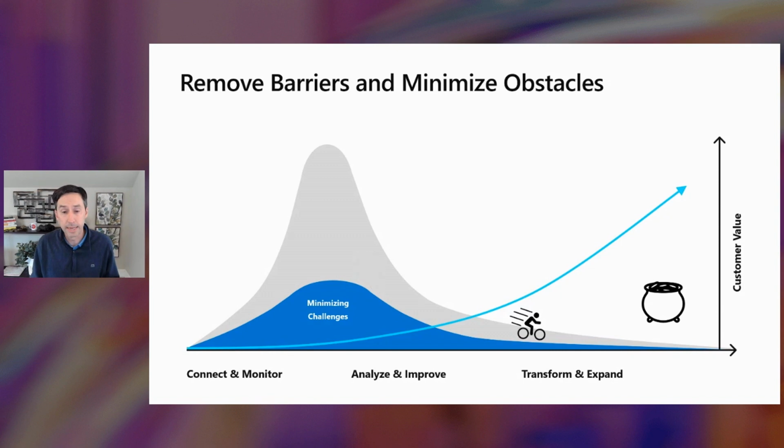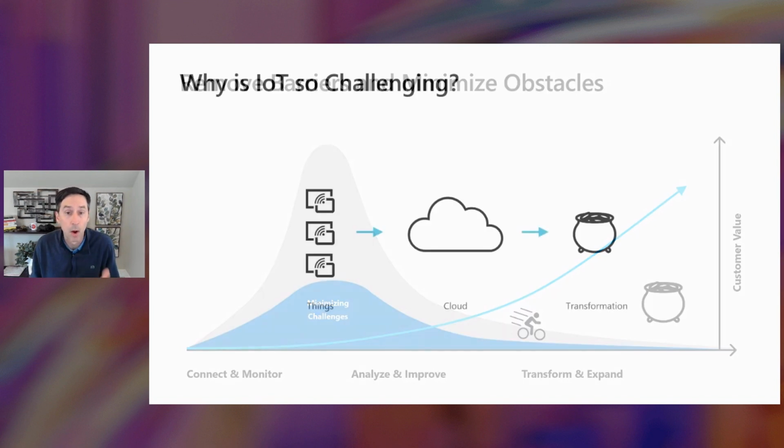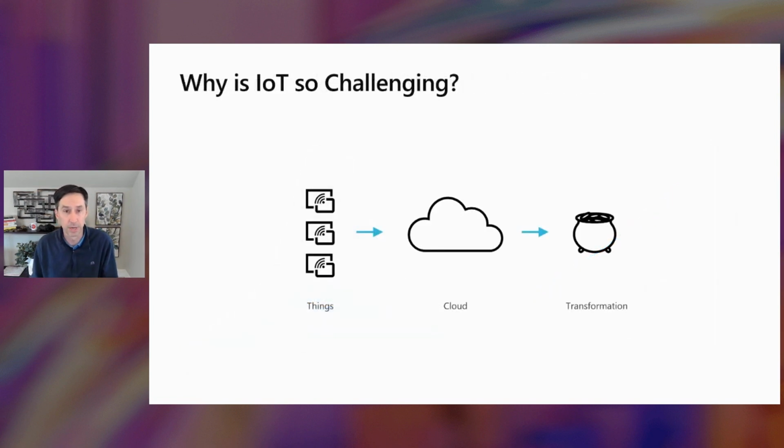So let's take a look at how we can remove those barriers. And the first thing I want to do is describe, if we see all those barriers, what are they? Why is IoT so challenging?